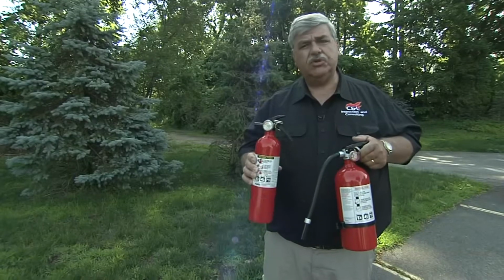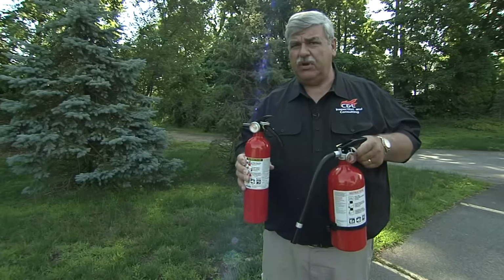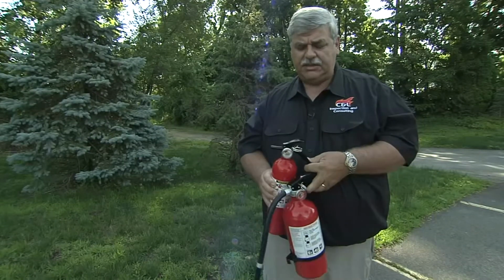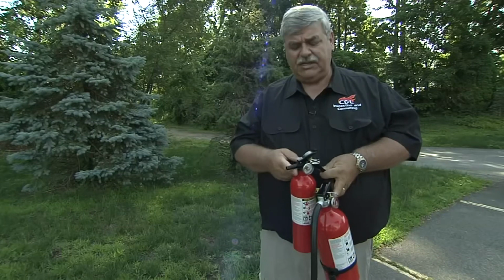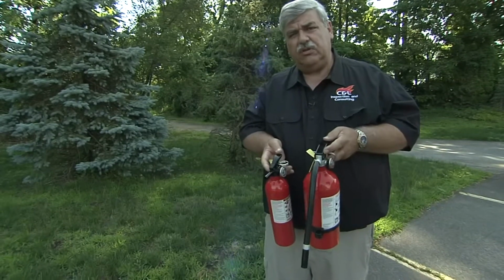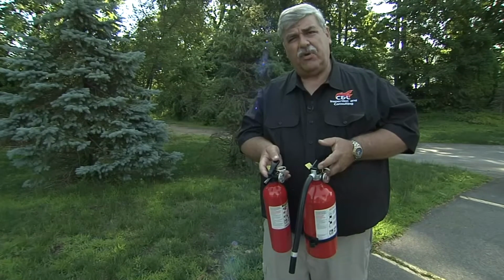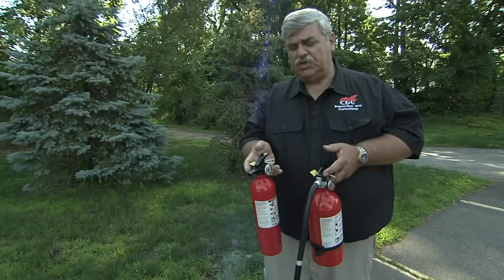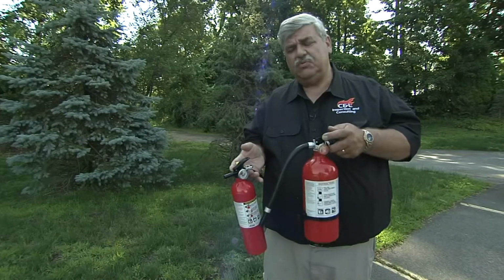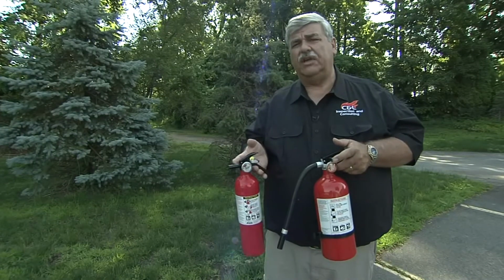Okay, this extinguisher is a little bit smaller. Same premise though, it's got the cylinder, it's going to hold product, it's got the handle, and it's got the nozzle on it, but this one has a fixed nozzle. So instead of having the ability to use the hose and aim it a little bit better, this one's a much smaller product with that fixed nozzle. They're both going to do the same job. The bigger one just gives you a little bit more flexibility.